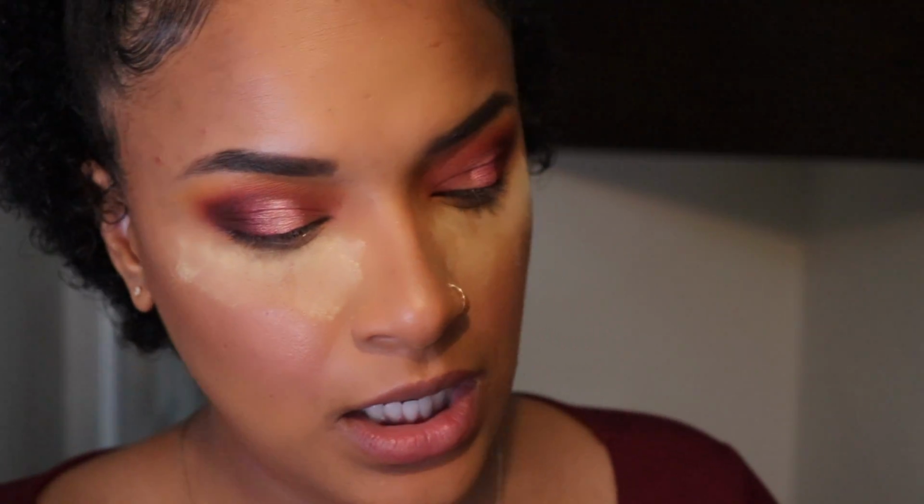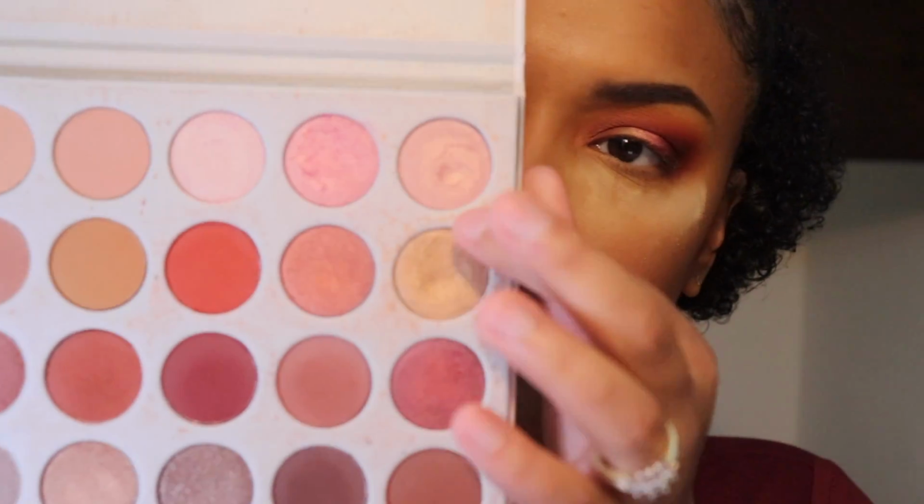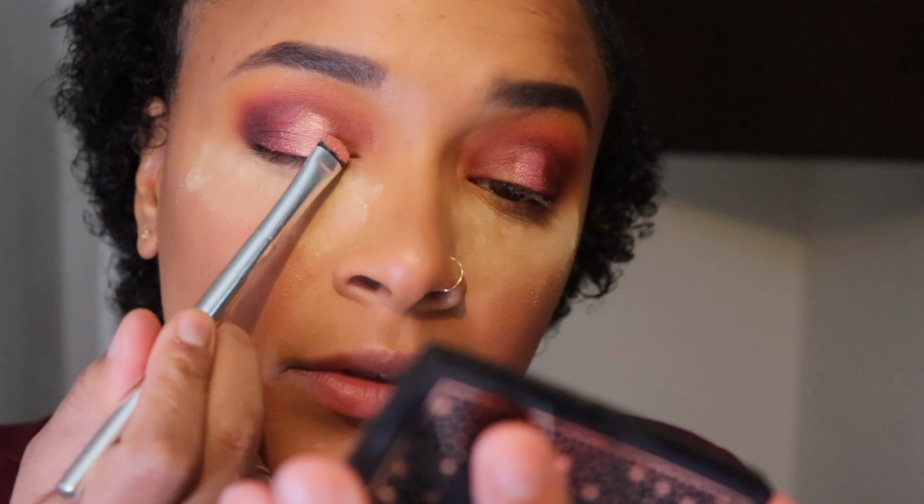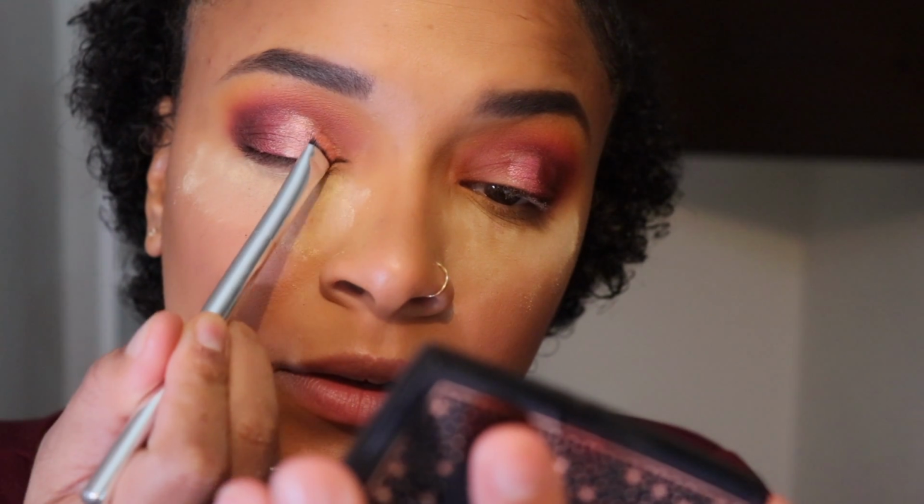Okay, so last I'm going to take a smaller, more precise brush, this is more like a smudge brush, and I'm going to take the color right here, and we're going to put that in the rest of the eye. This one I'm not going to spray with Fix Plus, but we're just going to pop it right in the corner, just like so.